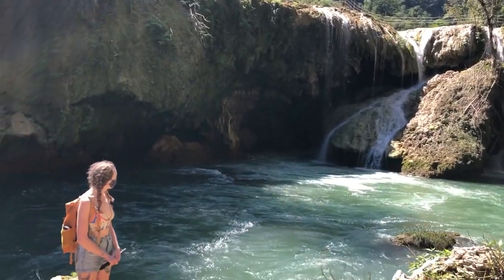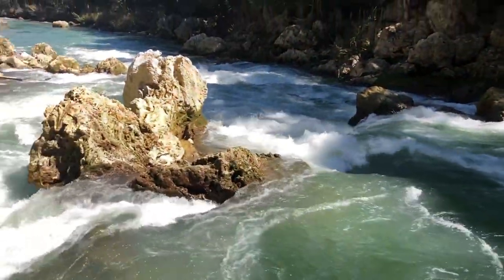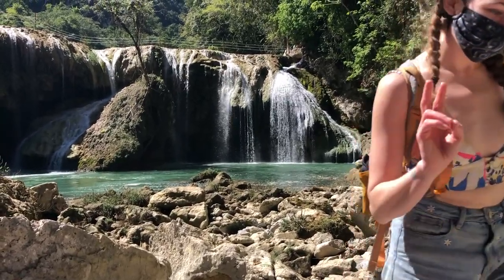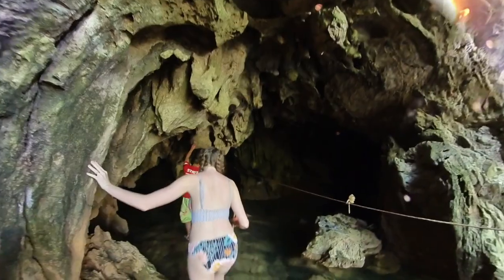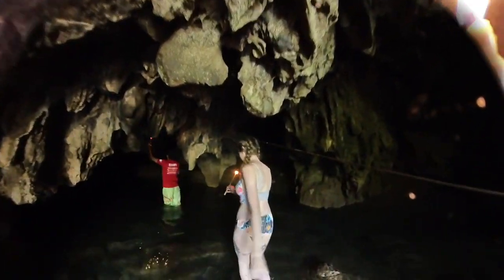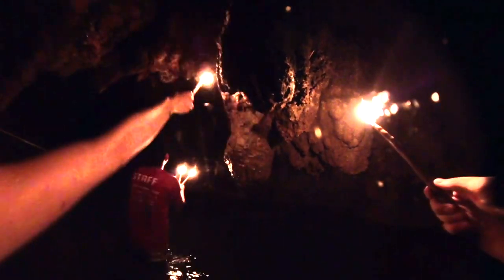On the outer edge of Semuc Champey is where the underground river returns to sunlight. But the best part of Kamba is exploring the underground water cave with only a candle for light. Some parts, you pull yourself through with a rope, all while still holding a candle.